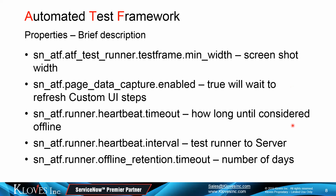Heartbeat timeout. How long until considered offline? And this is in seconds. And then same thing for server. I know that the offline one should be set between 120 and 1800, and the default is 120. For the server, it's set for 60 seconds. And then the retention for how long, and this is number of days, this isn't seconds, on when to delete some of that data.